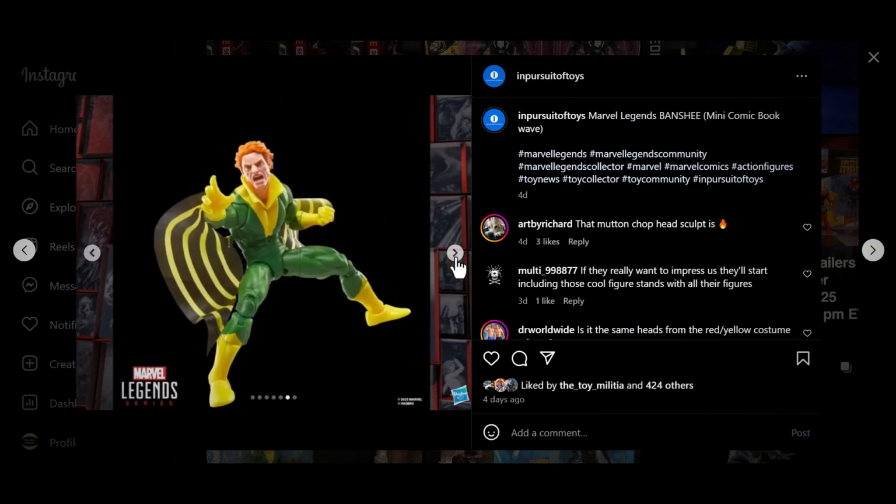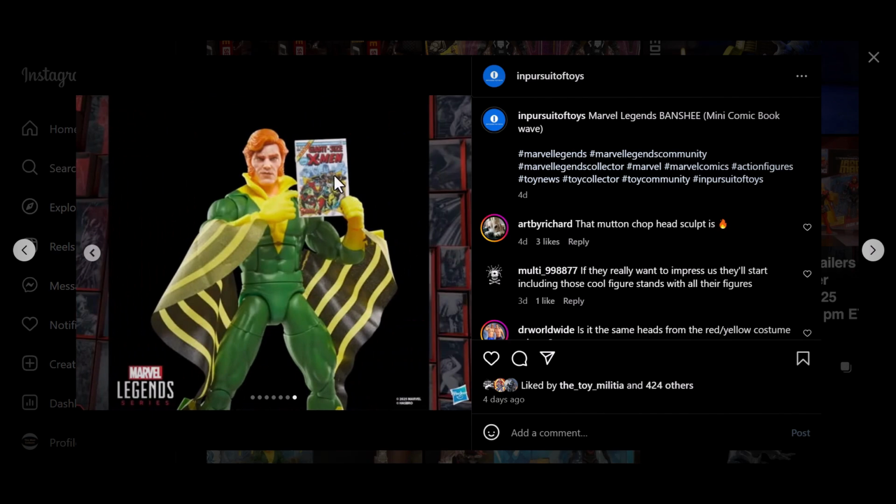They need to do like the Toy Biz one did back in the day. If anybody doesn't know what I'm talking about, the Toy Biz Banshee had a hole in his chest and like a whistle in his back, where you can blow on the whistle on the back of him there, and it kind of made it sound like he's doing his Banshee wail. Look at that, holding Giant Size X-Men 1. I like these little comic things they're coming with. I think it's a nice feature myself. So looking forward to this line.